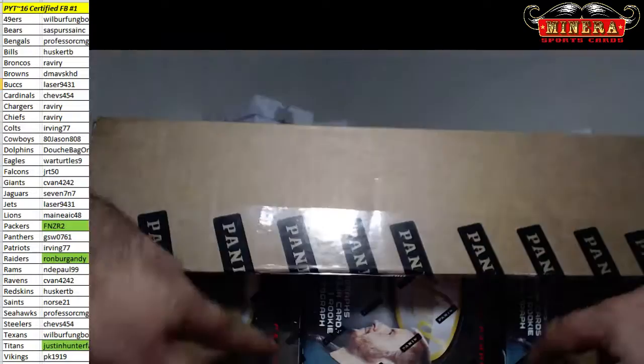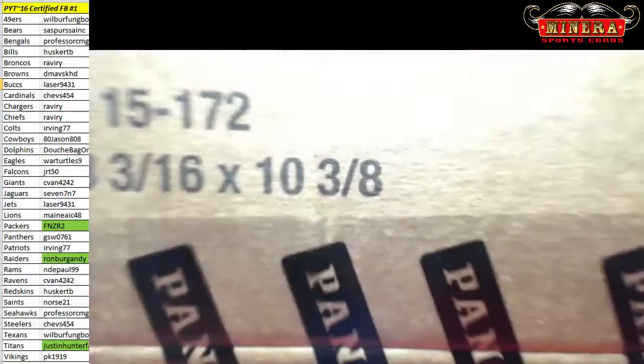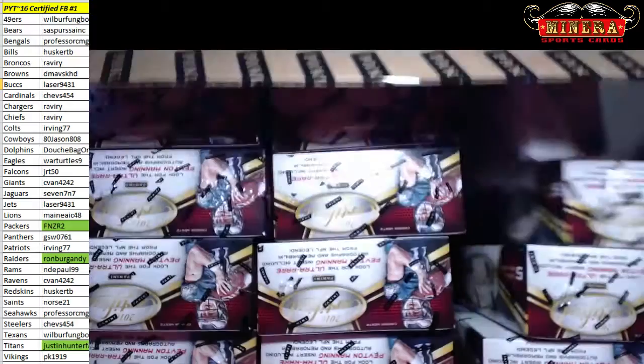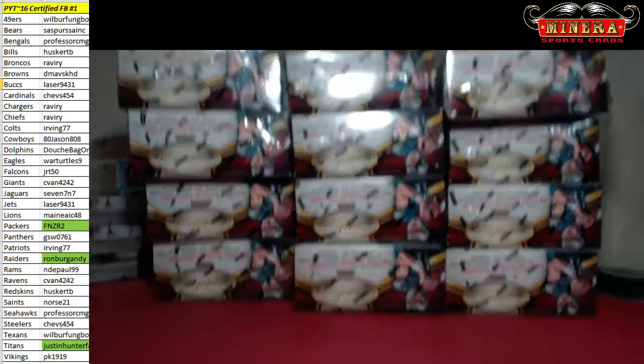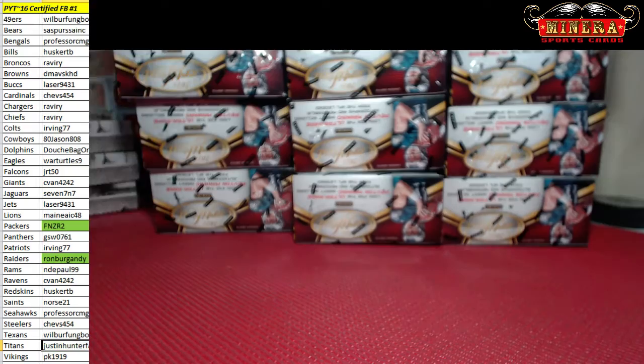I like how they make these humongous boxes for this stuff. Look at this, for 10 packs. Look at those humongous boxes for 10 packs. Thank you, Trevor. Mark, you're clear there. Boom. Alright, here we go. Good luck, everybody.